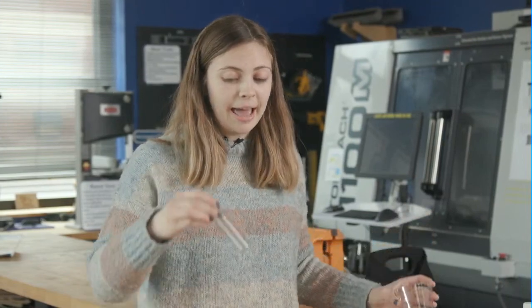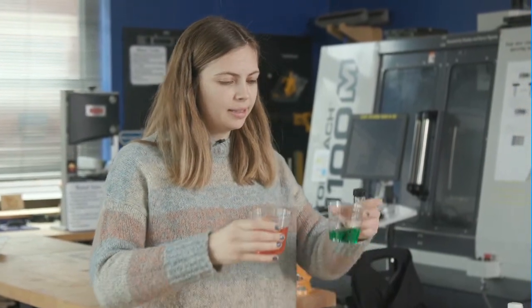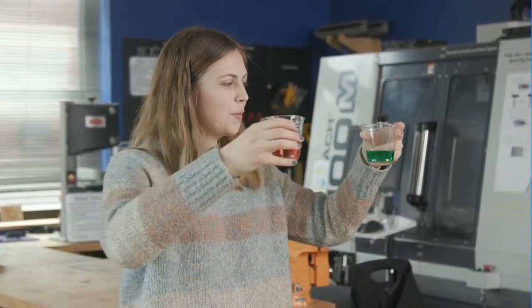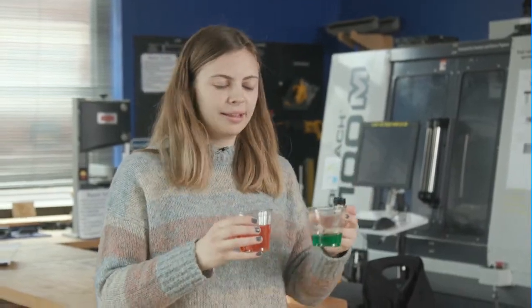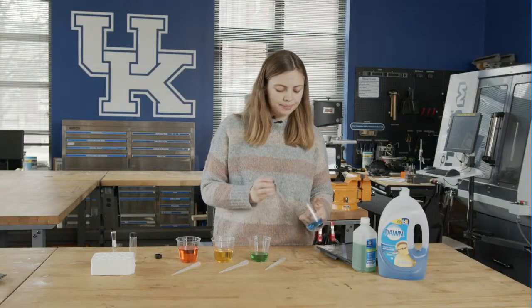So here we've got varying densities, and we're going to figure out which one's the most dense and which one's the least dense. And how we're going to do this is add them all together, and they're not going to mix, which I know is crazy because these look like they are the same thing. Water and isopropyl alcohol, they look like they're identical, but we're going to do an experiment and see that they don't mix.